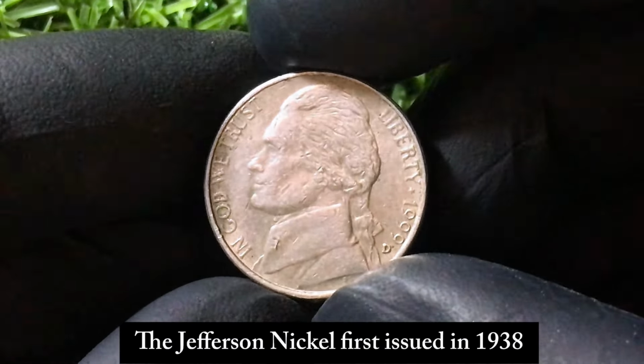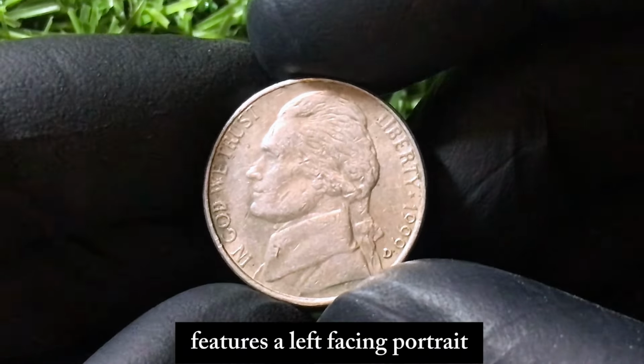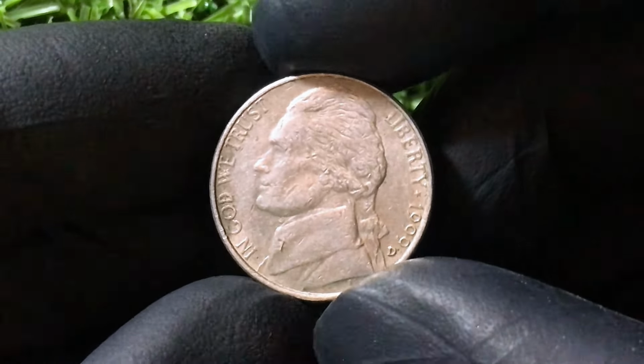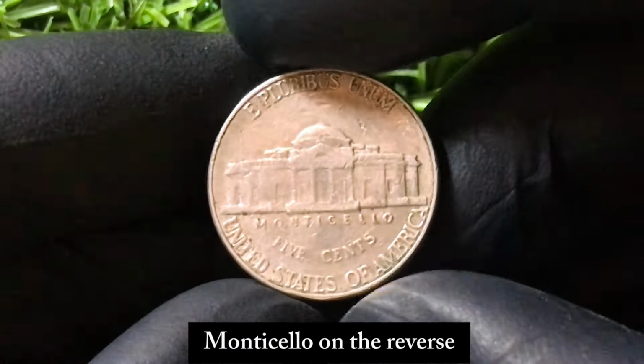The Jefferson nickel, first issued in 1938, features a left-facing portrait of America's third president, Thomas Jefferson, and his historic estate, Monticello, on the reverse.